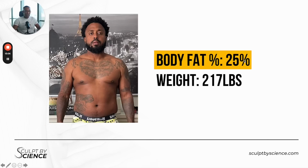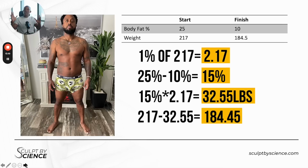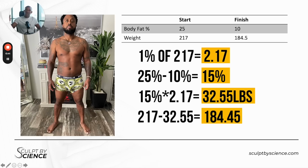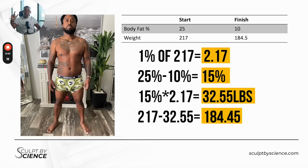Now, we've determined he's at 25% body fat and he's 217 pounds. Now we need to determine how long this is going to take. So at the start, we want Tori at 25% and he's 217 pounds. We need to determine what his weight will be to get to 10%. That's the overall goal. So 1% of 217 pounds is 2.17 pounds. Just shift the decimal place twice. And we know Tori needs to lose 15% body fat to go from 25 to 10. To determine how much weight he has to lose to get to 10%, we multiply 15% by 1%.